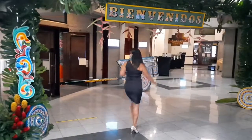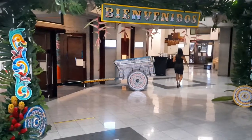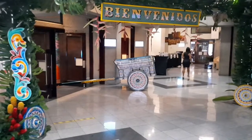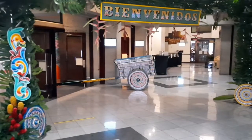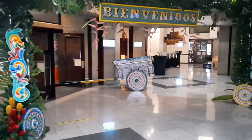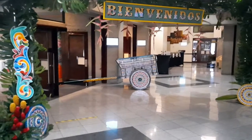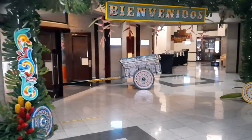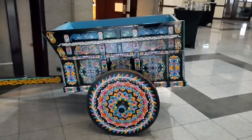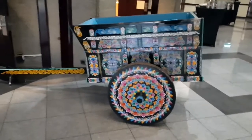As you can see, not just the lady, but the ox cart. Why were ox carts painted that way? The first ones to start the tradition were Sicilians from Italy, and they were the ones that came up with painted ox carts. And then the tradition was taken over by Costa Ricans with their own styles. This is how a typical ox cart looks.